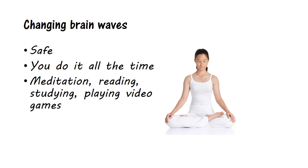So, is it safe to change brain waves with a supplement? Absolutely. You do it all the time, just not consciously, and not always to your advantage. You change your brain waves when you go to sleep at night, and again when you wake up in the morning. You change your brain waves when you meditate or get absorbed in a good book, and when you study or play video games. These are all good changes.